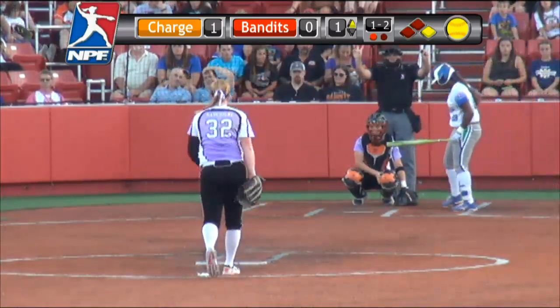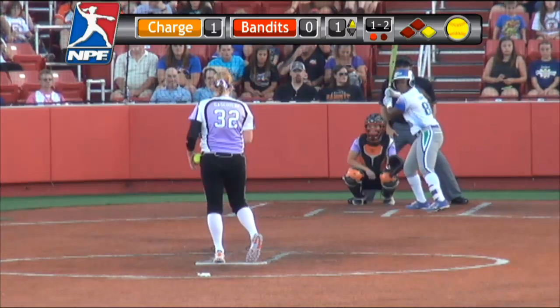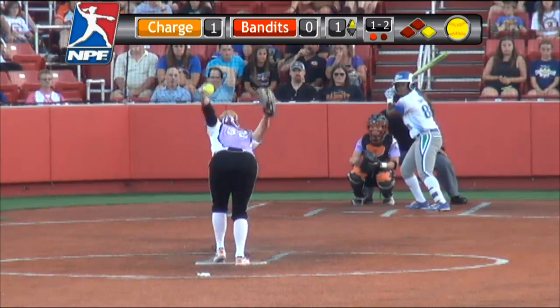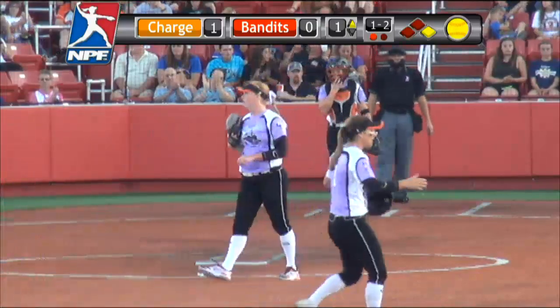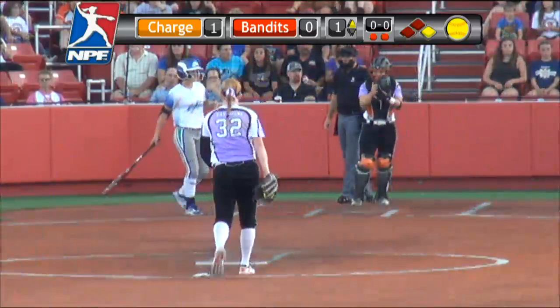In this situation, what Michelle Gascoigne needs to do is she needs to get an out. That will really help boost her confidence despite giving 1 run up early. Chez Severs coaching down at first base for the Charge. Good fastball that time by Michelle as she gets Taylor swinging for out number 2. Great strikeout by Michelle Gascoigne.